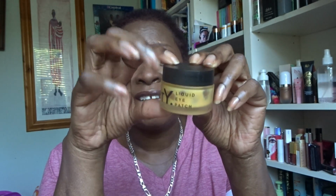So I'm trying to remember, I think I got the Liberty London advent calendar last October, November? I would say like November. And I started using it pretty soon afterwards. And I've been using it every day, morning and night, since that time. So as you can imagine, this took nearly nine months, probably nine months or so to use up.